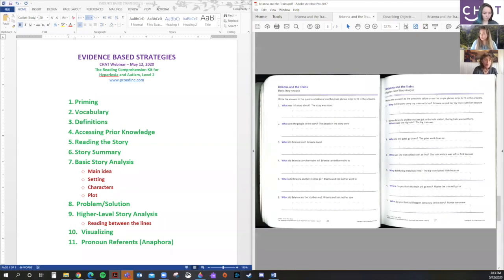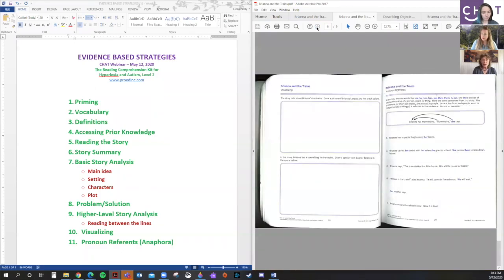And so then there are higher level questions and higher level analysis that deal with reading between the lines, and what was not stated, and what do you think is going to happen, and why did the characters react in the way that they did. All those higher level abstract questions are the higher level analysis. And then we talked about visualizing, and there's a place in the book to draw a picture about the story, your own picture about the story.